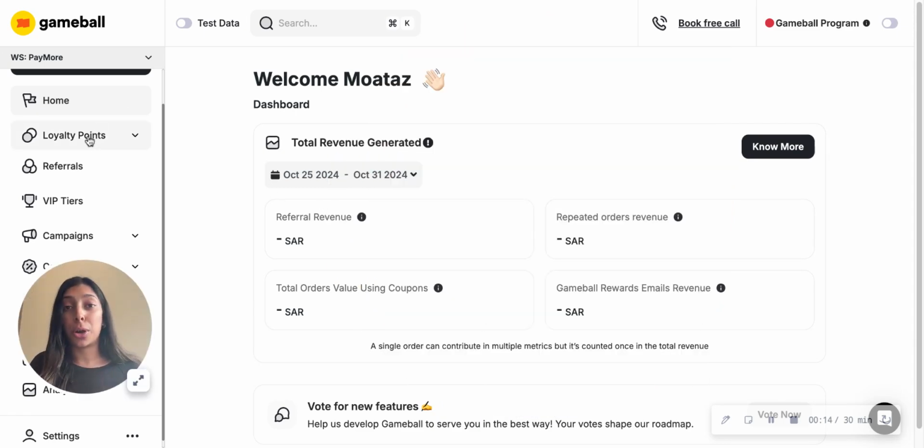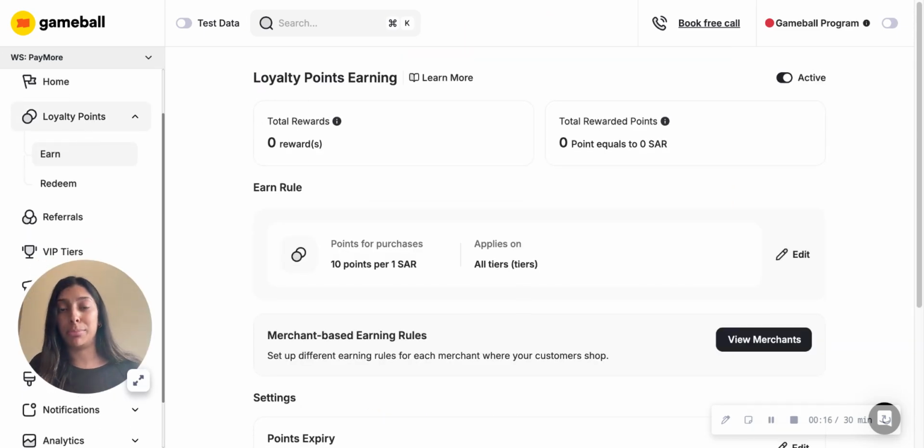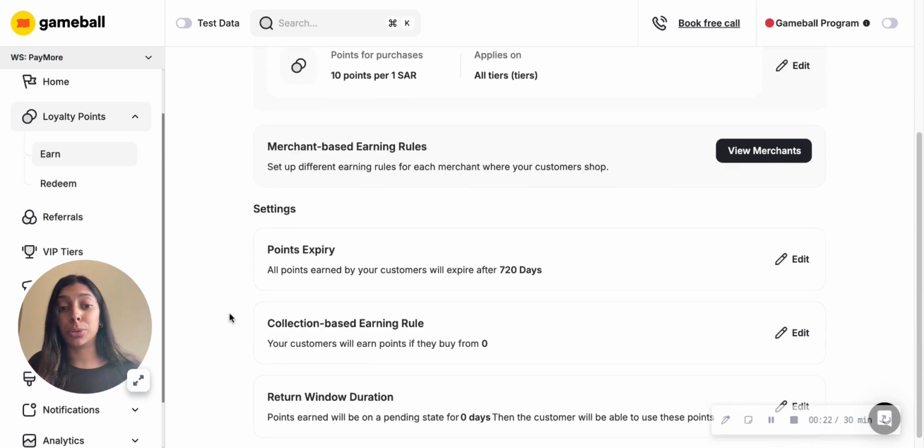First things first, you want to go to the ways that people can earn and redeem points. This can be based on transactions or topping up their wallet, completely up to you. You can decide extra rules on things like points expiry and collection based earnings so you can try and push specific products or services that matter most.